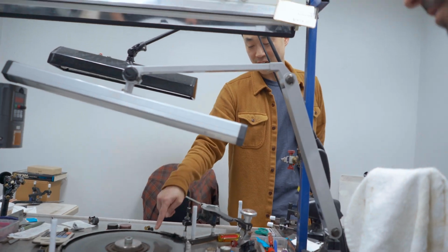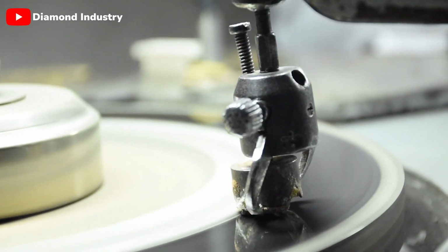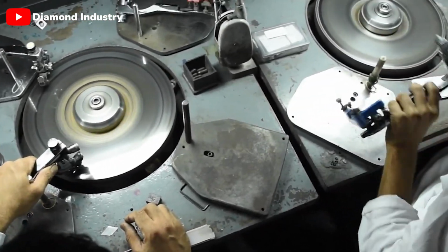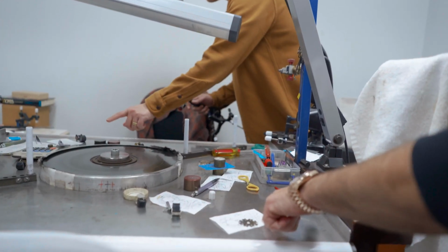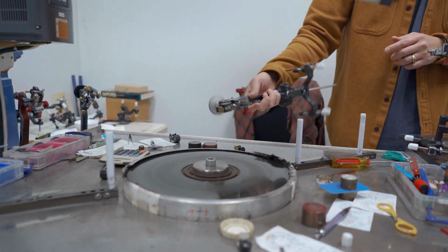So that's why we do that. Once we do that, we spin it at 3,000 RPM, and then we have this little contraption that holds the diamond. And once you figure out the facet, which is a little trial and error, you basically press oil into it and then you mark the spot. Once you find the spot, you press down on it and it cuts the diamond.